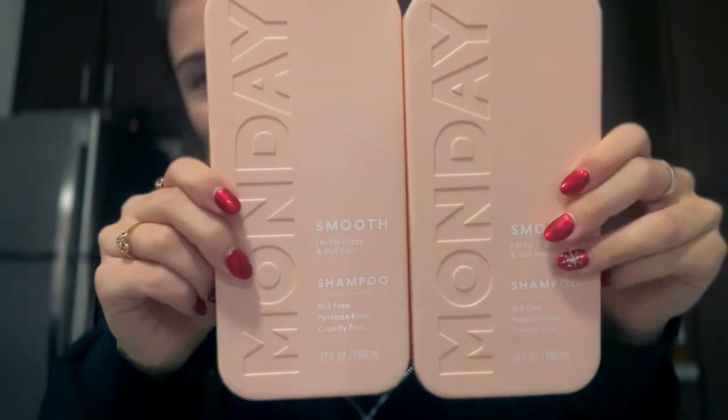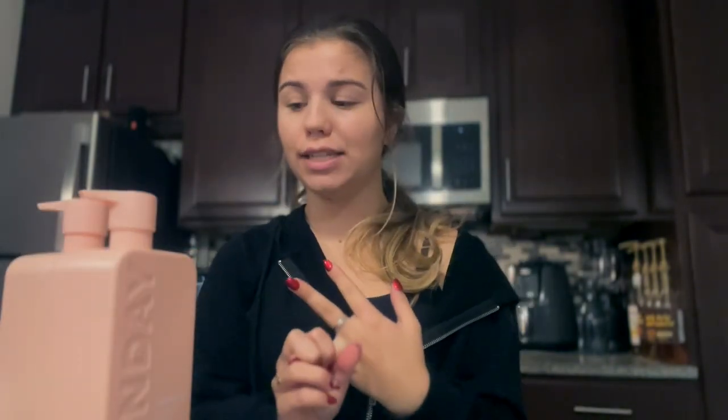Like adorable packaging. I absolutely love them. And they have so many of them. They have volumizing, they have moisturizing, they have gentle if you have gentle hair, gentle scalp, anything like that. I almost did get the gentle one.